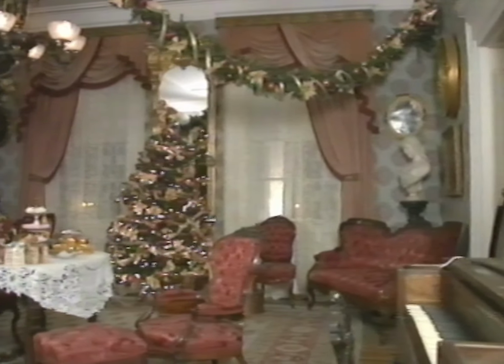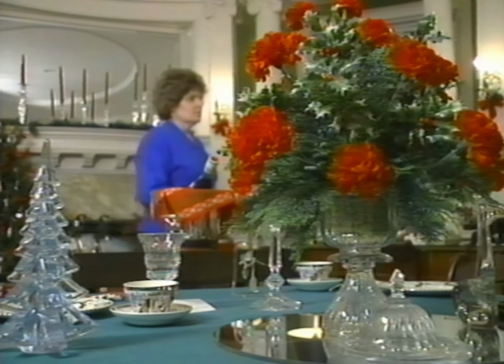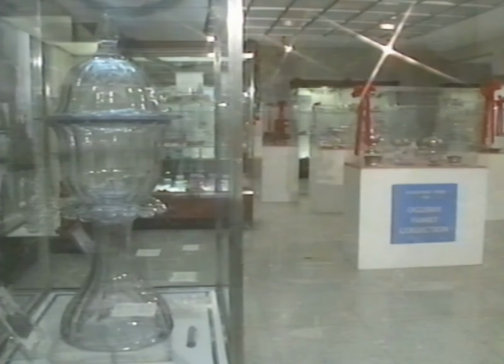The rooms of this beautiful home are decorated for the holidays by the area's leading interior designers. There is also a gift shop and a fine exhibit of early American glass.